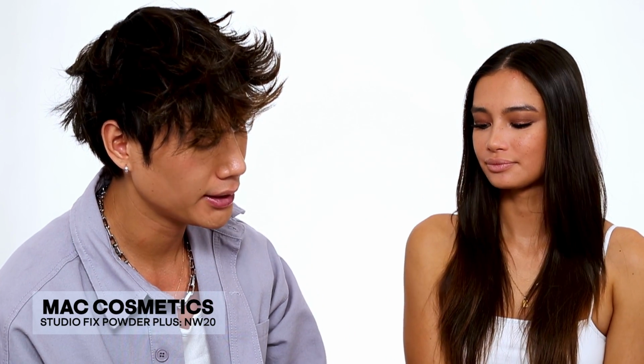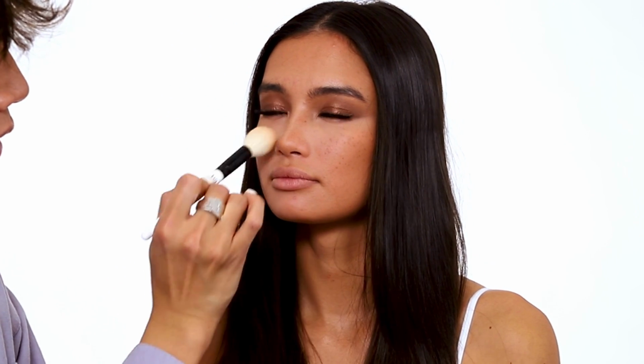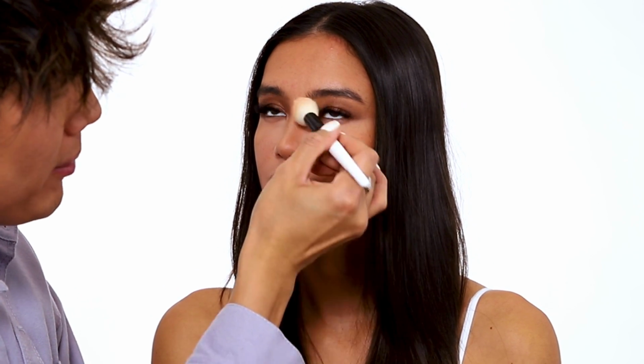Okay, so I'm gonna apply a little bit of NW20 Studio Fix. This is just to brighten the under eyes a little bit more. And ever since I started using powder underneath the eyes, like this Studio Fix, I really feel that it helps my makeup look more flawless in pictures.